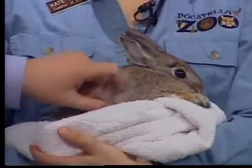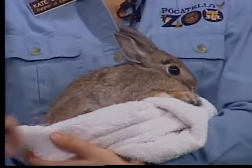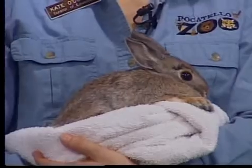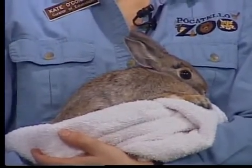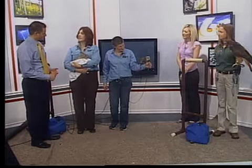And you'll notice she's very calm for a wild rabbit. Very calm. She has great hearing. She can turn her ears around. She's very well camouflaged. They hold very still and then can dart pretty fast. And the other neat adaptation about these guys is they can actually climb trees and swim to get away from their predators.